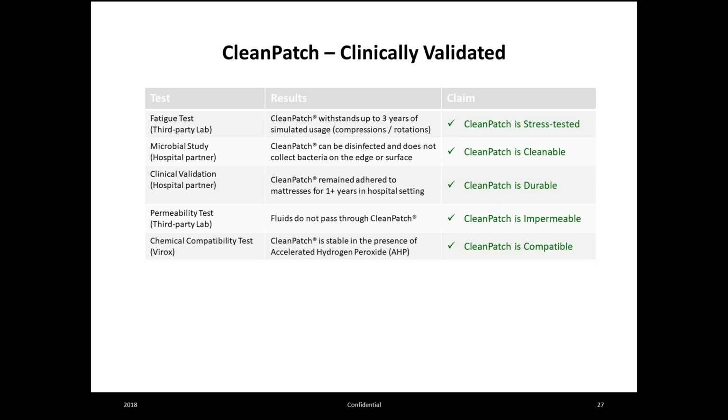We have completed a significant amount of testing in third-party laboratories as well as hospital partners to prove the following benefits of CleanPatch. It's stress tested, so it withstands and is very durable in a hospital environment. Well over a year in a hospital setting, well over 3 years in a simulated lab test.